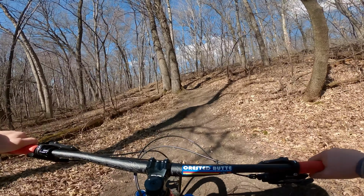All right, so now we should be coming up onto a black diamond technical feature. It's pretty much a little downhill with a bunch of roots. Here we go. Oh, it's so slippery with all these leaves. Can't see. All right, and be in the right gear, and then you gotta climb back up. And it goes right back to the main trail.